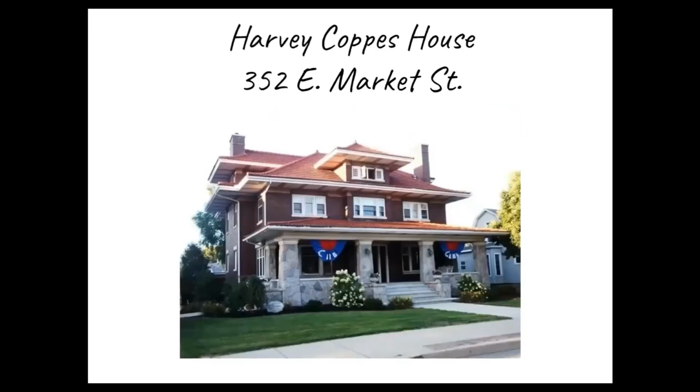So we also have the Harvey Coppice house, which had a maid's buzzer. This house actually had a buzzer system, but it was disabled so that children wouldn't use it. And the third floor served as the maid's quarters.